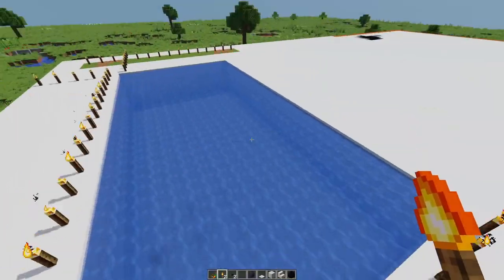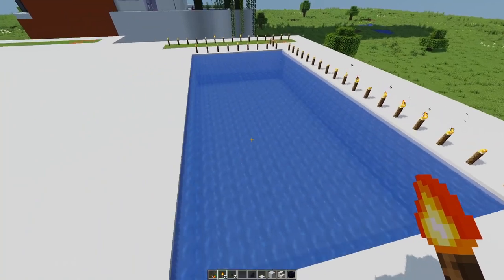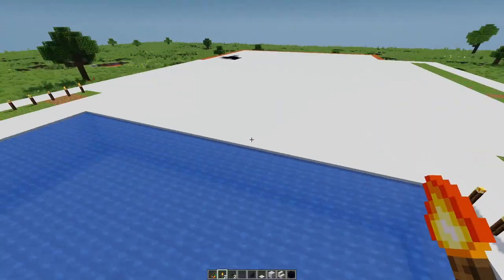And then I just surrounded it with white concrete. If you want to build yours less deep or deeper, it doesn't matter. It's just a little pool in the back here.